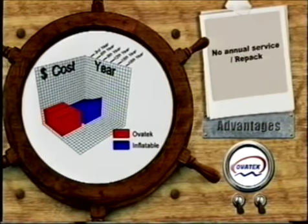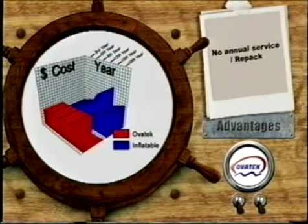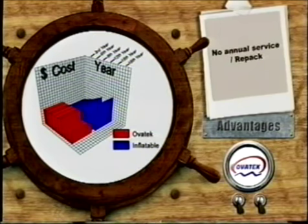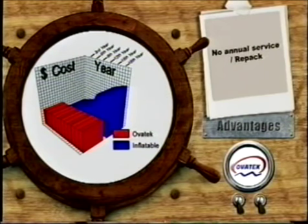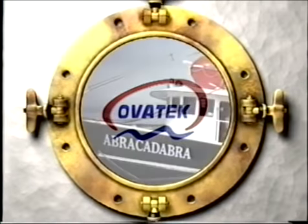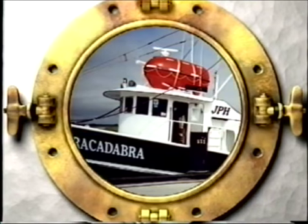No annual service repack. Initially, an Ovatek rigid life raft costs more than its inflatable counterpart. However, an Ovatek raft does not require an annual inspection and repack. This means when factoring in annual service fees on an inflatable raft, an Ovatek raft will cost about half as much over time. Ovatek Incorporated manufactures the world's only no-service life rafts.